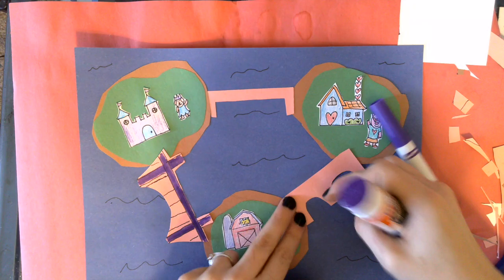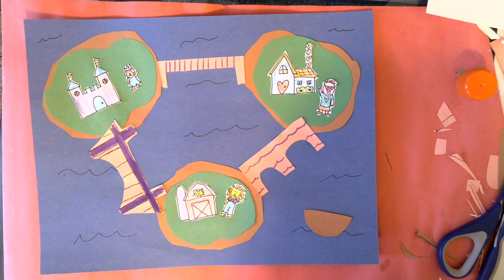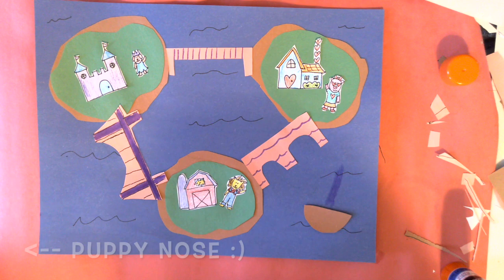The last step is to go back and add any final details you might want, like boats in the water, airplanes, or details on your bridge or island. And that's it. You've got a really fun island that you can show off and some super cool bridges so that it's all connected.